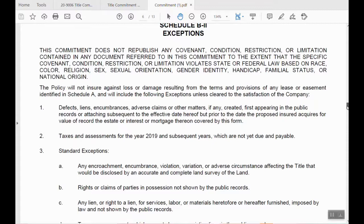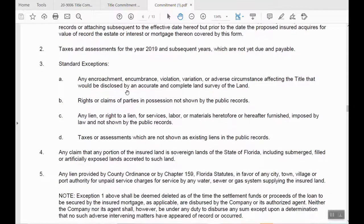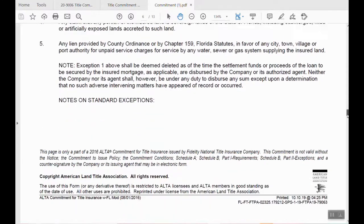And then there are what we call standard exceptions: encroachments, encumbrances, violations, variations that would be disclosed by a survey. Anything that's not shown in the public records, if they didn't know about it and they couldn't discover it, they can't insure against it. And then taxes and assessments not shown in public records. These are all standard exceptions. You don't really have to sweat those too much.